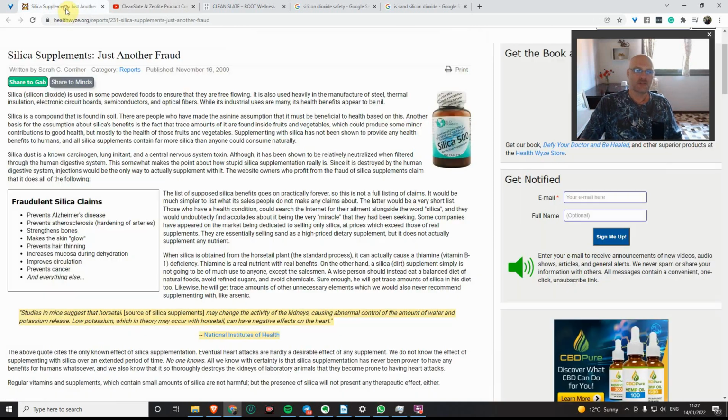Let me make a couple of comments on silicon dioxide. So I found this interesting article talking about silicon dioxide, and it mentions it's used in powdered foods to ensure they're free flowing. It's also used heavily in the manufacture of steel, thermal insulation, electronic circuit boards, semiconductors, optical fibers. While its industrial uses are many, its health benefits appear to be nil.